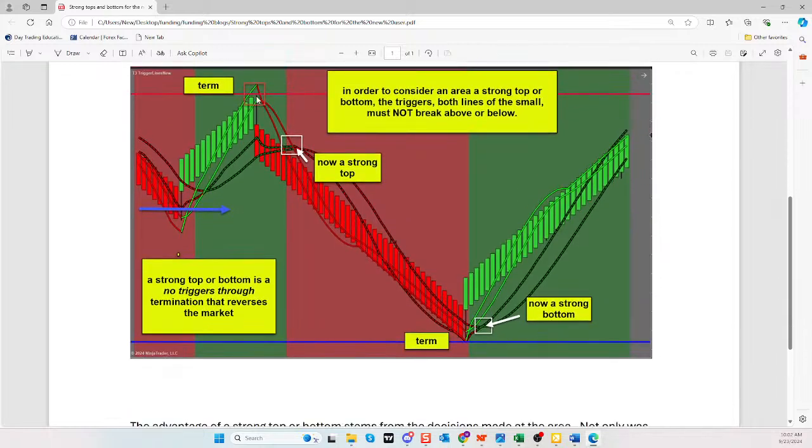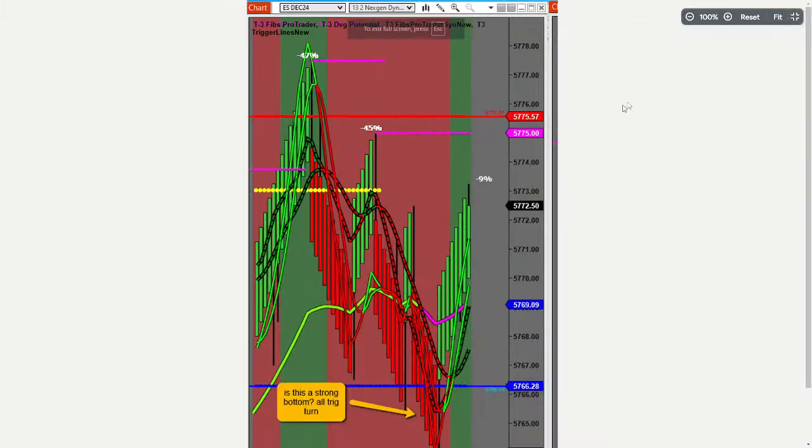It has to be a termination first, but we want it to be a termination where none of the triggers break through, Hong, because what that means is that the buyers were in control. They were pushing, everything set up, and the decision that was made right at this key area was so impactful by the sellers that the triggers couldn't break through. Because the triggers are that moving average. The moving average never gets above. And then when it reverses the market, when the large triggers roll, then it becomes a strong top. So the same is true at the bottom. First, it has to be a termination with absolutely no triggers through. And then once you have that, if it reverses the market, that's when we'll call it a strong top or bottom.